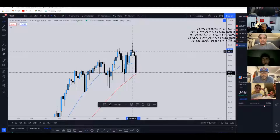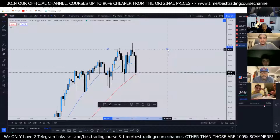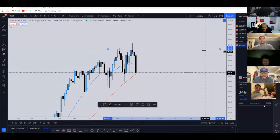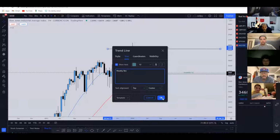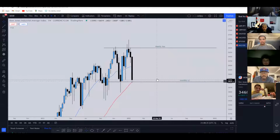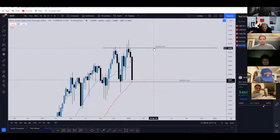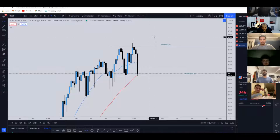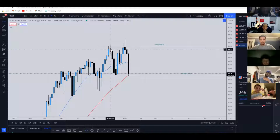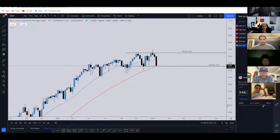So ultimately, we have resistance right here at 36,500, right? I'm going to keep this marked off here as well. So we have support and then we have resistance. What I'm going to do is rename this to weekly support, right? I'm going to keep these marked off so I can get what price is going to do just in case if this level breaks or if this level breaks, right? So after price rejecting resistance, it's trading currently back down at support where we do have this 50 SMA.